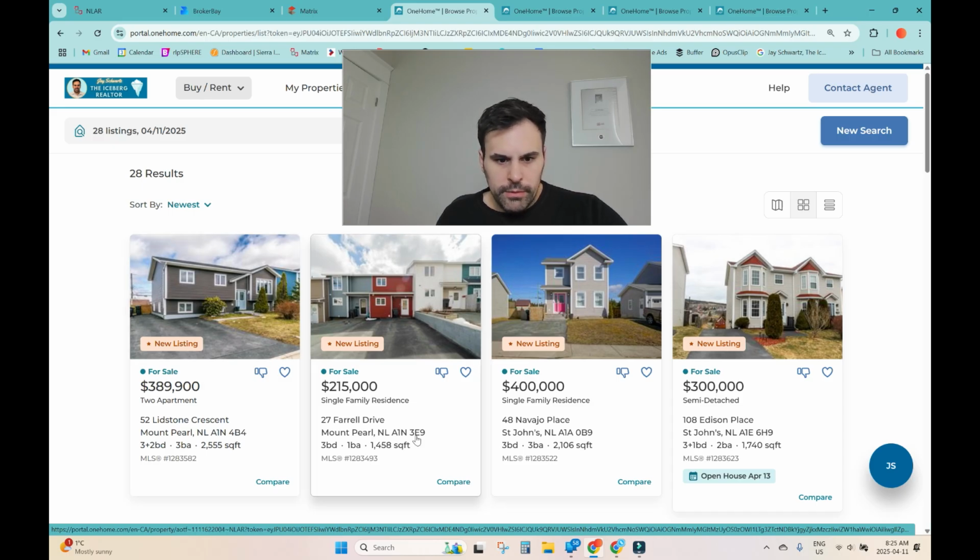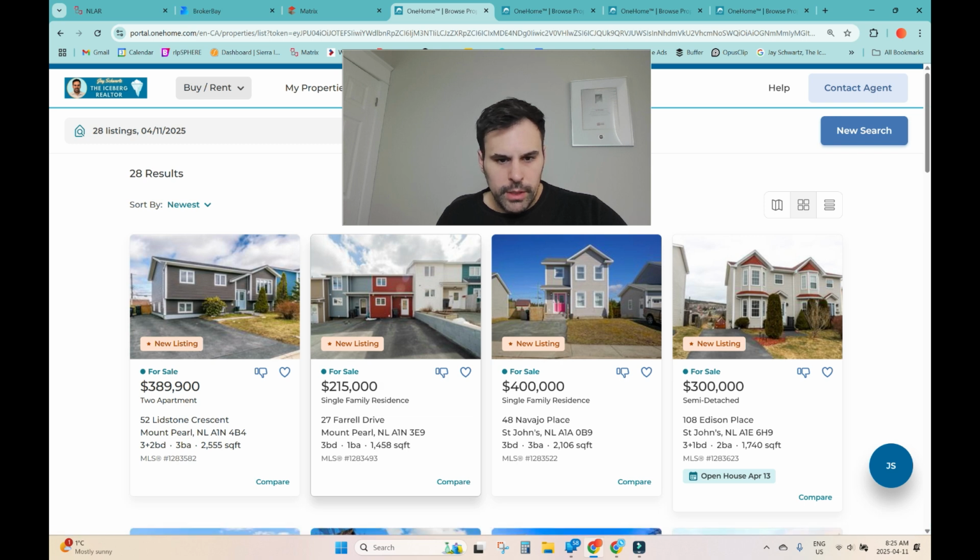Next, we have 27 Farrell Drive for $215,000, single family, three bed, one bath, 1,400 square feet, small townhome. I think that'll sell over asking, maybe by like 10, 15,000. That price range is pretty hot right now.